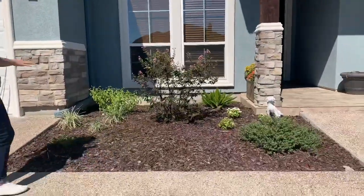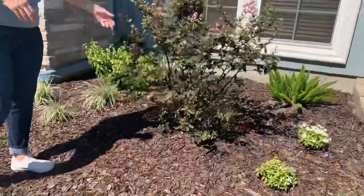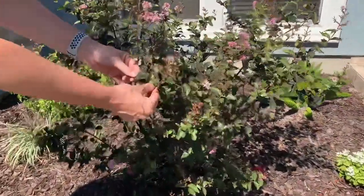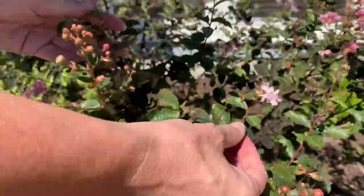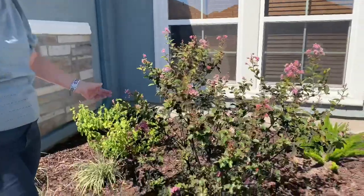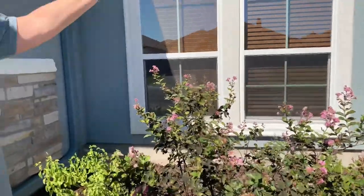So what we have here is a Tonto Crepe Myrtle, and it's got some bugs on it. You can see the black leaves. Then it's also got some new growth. So I kind of need to work on getting that cleaned up. But Tontos are smaller crepe myrtles, so I think they only get to 8 to 10 feet.